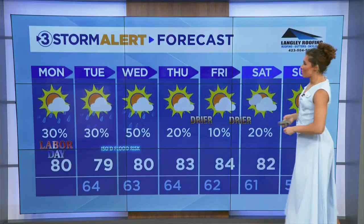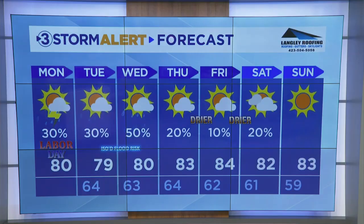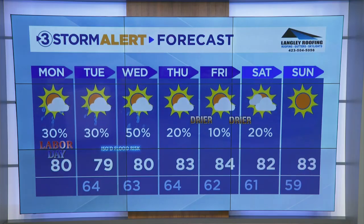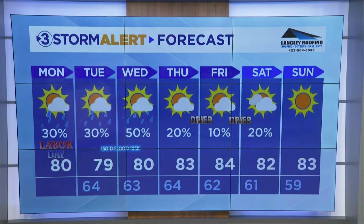I have my hopes that with all the rain we saw in August and these cooler than average temperatures, I'm just hoping we have a nice fall. That's what I'm aiming for here. Well, it's not like I control the weather. I wish I did, but hopefully we'll see things cooling off and some nice colors. Back to you, Paul.